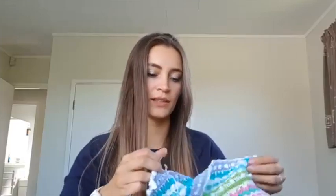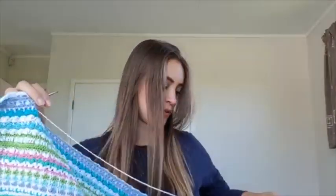Of course, you remember that I've been working on, I keep changing the name for it, my blanket that I've started in Bali in honor of my late grandma, and I started it on her birthday in December, and this is how far I've gone.